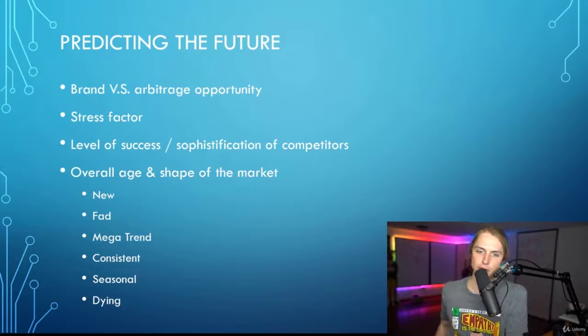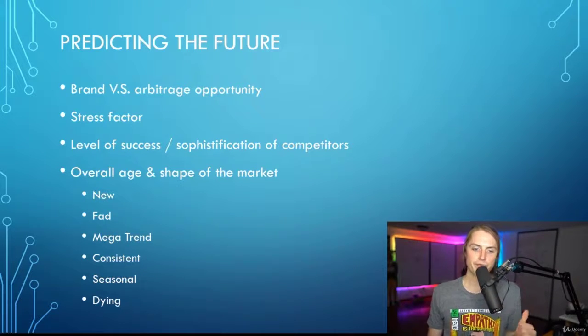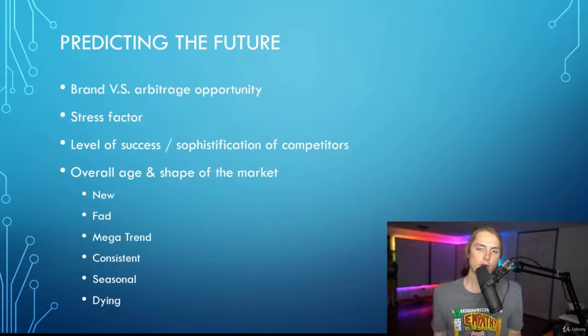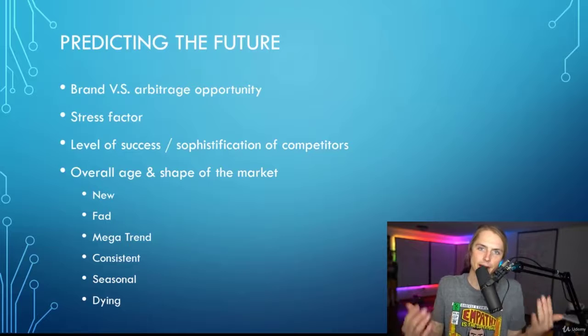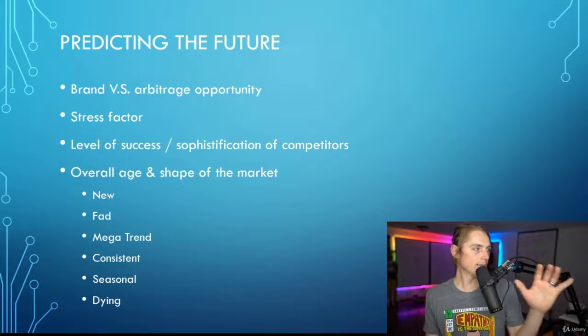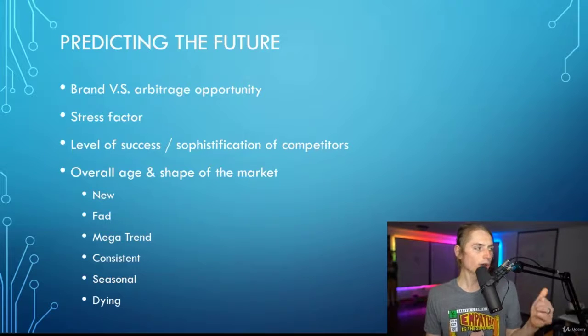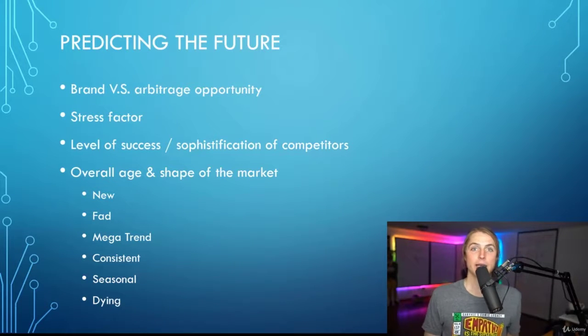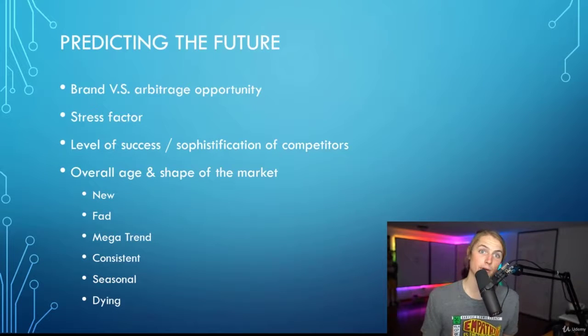So summing it up, I'm looking for rising seas, rising boats. A rising sea lifts everybody up. Somewhere where I can make a brand in a mega trend would be ideal. Or just something consistent where there aren't sophisticated players, where private labelers haven't gone into this area yet. Or if you find something new or a fad right at the beginning, you can kill it. But just know that it's going to get competitive.